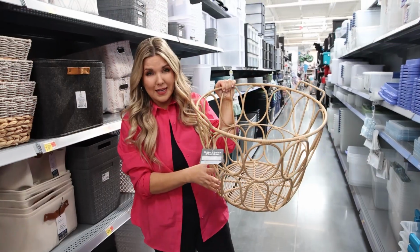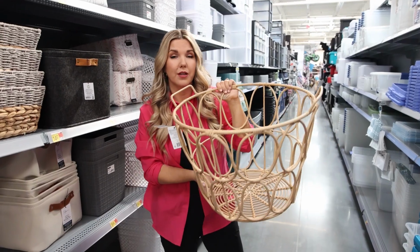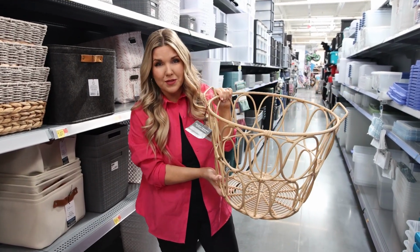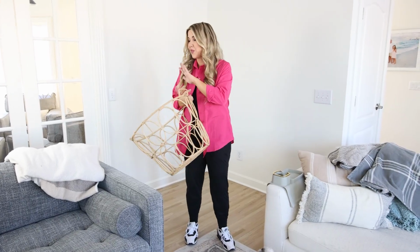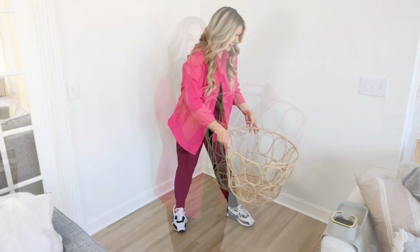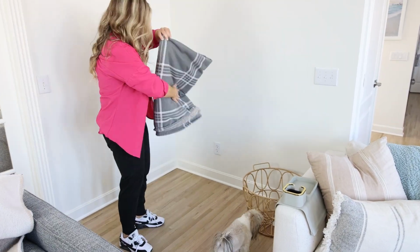Love this decorative basket. It's $21. It's great for your throw blankets. You could also put in throw pillows on the side of your bed, or I could see stuffed animals. This time of year, we have blankets and throws all over our living room. So I thought, let's get this. I'm gonna put it on the side of the couch and corral all of the throw blankets.